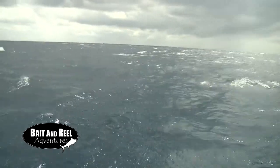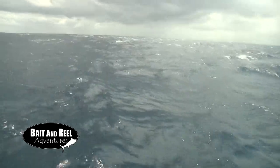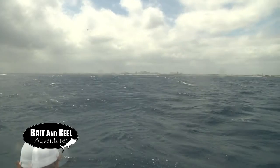This is a legal catch. If you see those double knots, that counts as leader up. And once that knot hits the rod, catch.